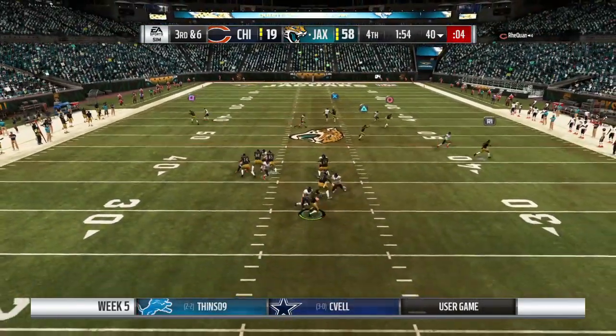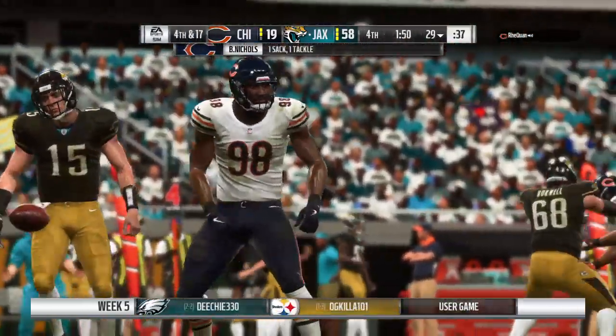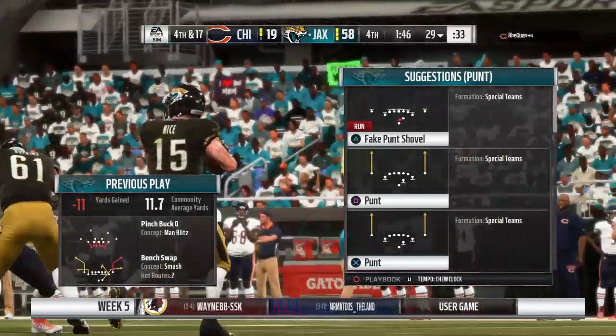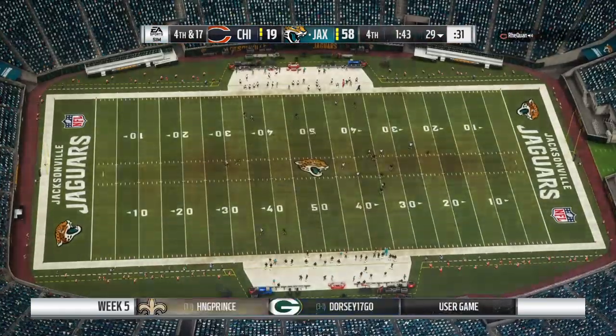They'll look to throw here. Pressure, and he's taken down. A Bear sack. Brandon, if I'm an offensive coordinator and I see an all-out rush like that, I file it away because I'm going to use their aggressiveness against them as this game goes on. I'm going to hit them with a screen soon.